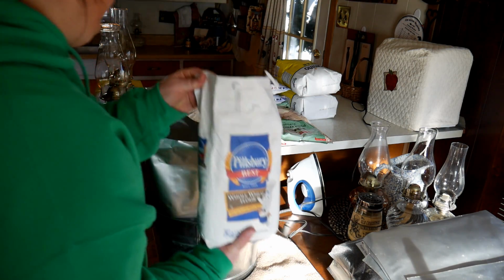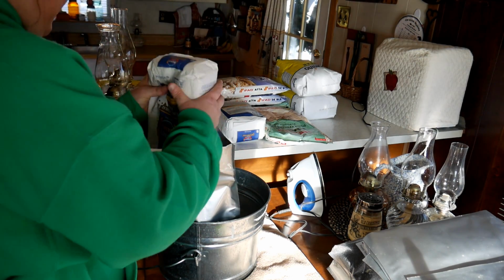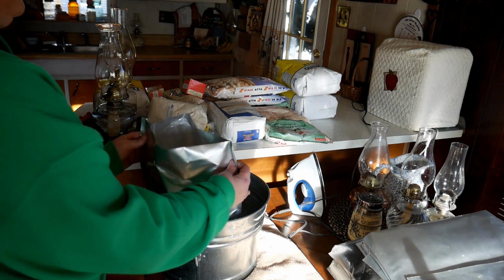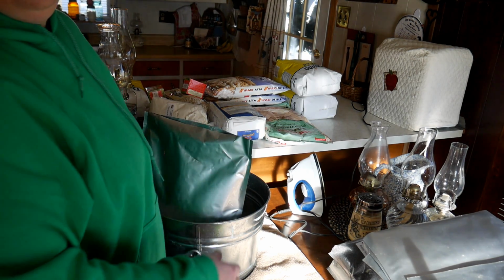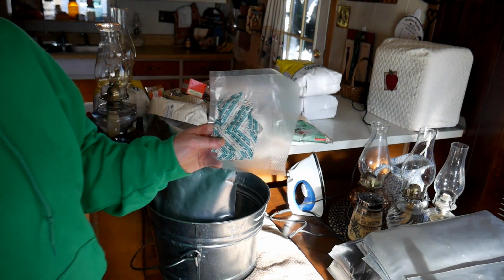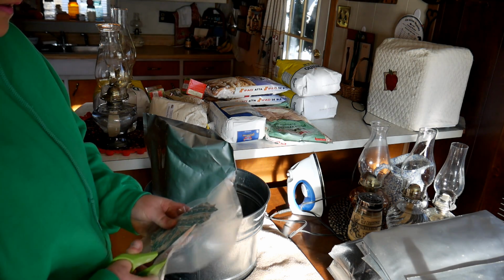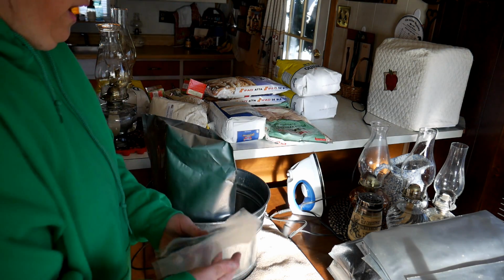I know the warehouse where this stuff is coming from, and they are state-of-the-art, and I have a feeling that they really take care of their food items, but you just never know. So I did put 2 bags in here. I wasn't going to, but I'm afraid I'll run out of bags. So now we have our bags full. Now we're going to take what's called an oxygen absorber. And this will help take all the oxygen out of these bags.